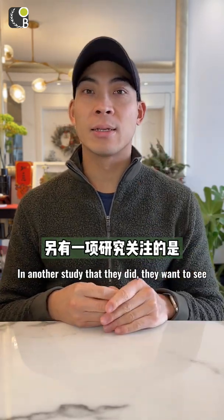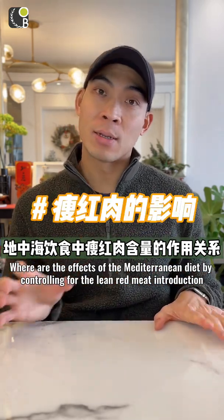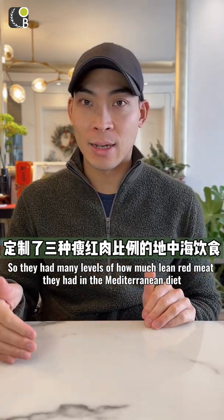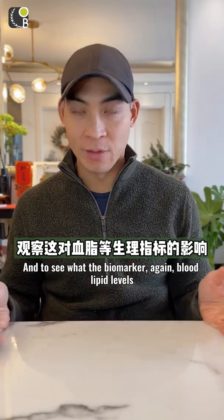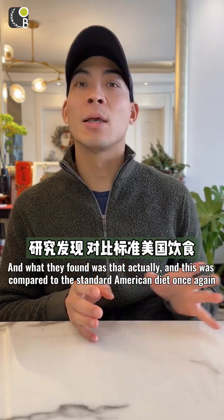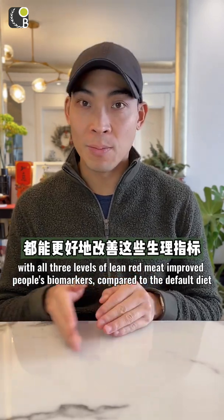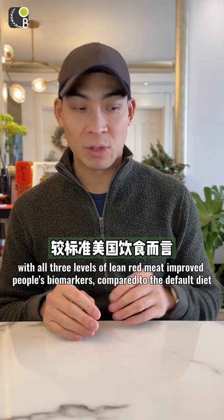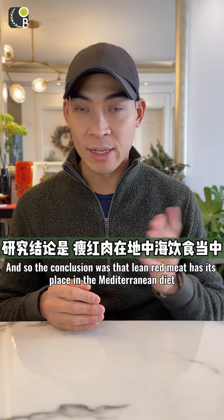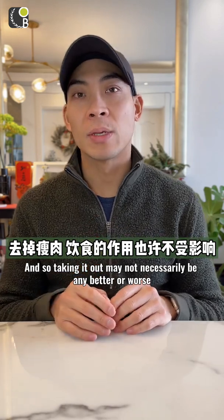In another study that they did, they wanted to see what are the effects of the Mediterranean diet by controlling for the lean red meat introduction. So they had many levels of how much lean red meat they had in the Mediterranean diet and to see what the biomarkers were. Again, blood lipid levels. And this is compared to the standard American diet once again. And so again, the Mediterranean diet showed to be superior, with all 3 levels of lean red meat improving people's biomarkers compared to the default diet. And so the conclusion was that lean red meat has its place in the Mediterranean diet for the same health benefits. And so taking it out may not necessarily be any better or worse.